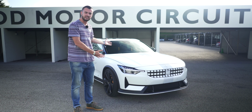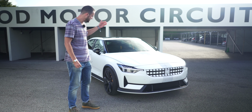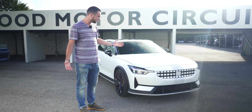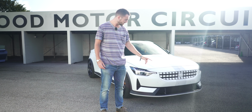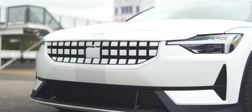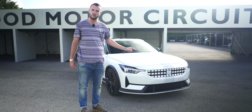And really, what he's done here is go into his toy box and have some fun. So what we have is an experimental Polestar 2 with some motorsport bits. So what have we got? Well, visually, a few changes. We've got a different splitter at the front and rear. We've got a lovely body-coloured grille at the front, which really transforms the look of the car. Love the way that looks.